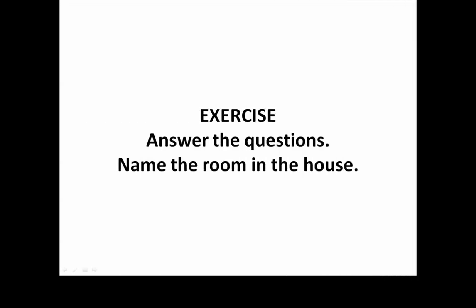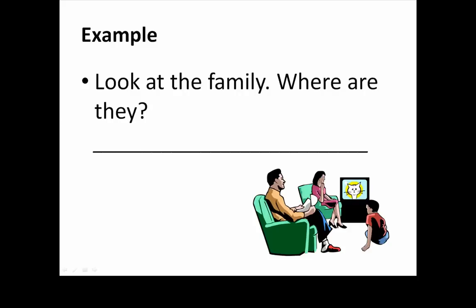Exercise. Answer the questions. Name the room in the house. Let's try an example. Look at the family. Where are they? Let's write a sentence. Subject, they. Verb, are. Where? In the living room. They are in the living room. Now you try number one.